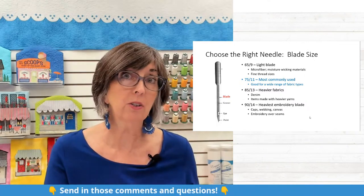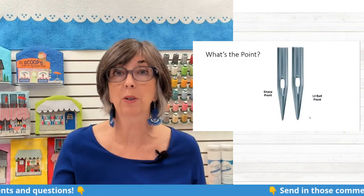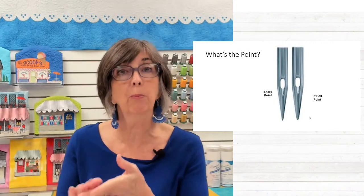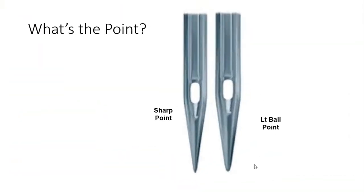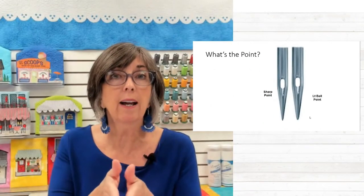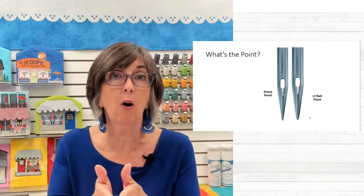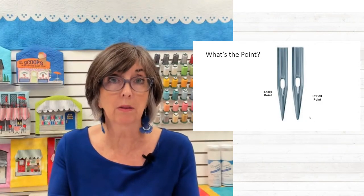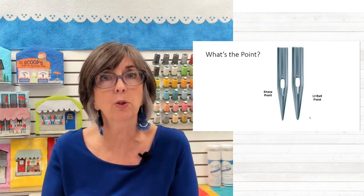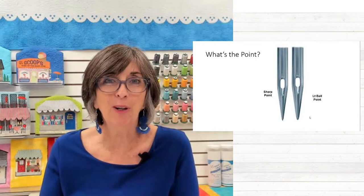But it doesn't just stop there. You also have to make sure that you select the right type. So is it going to be a sharp or a ballpoint? Now remember, ballpoints slide through the yarns of a knit fabric, while a sharp point is what we need to enter and exit nice and clean on woven fabrics. And woven fabrics are what all of our cotton quilting is, right? So make sure you're using the right needle point for your fabric.